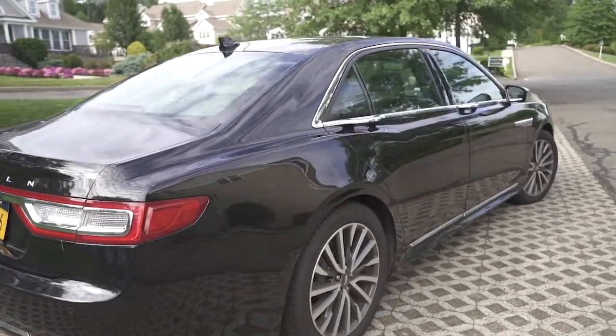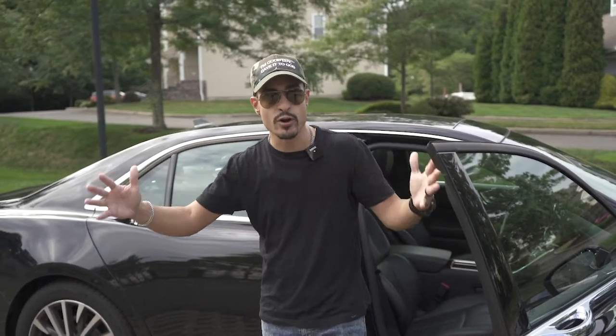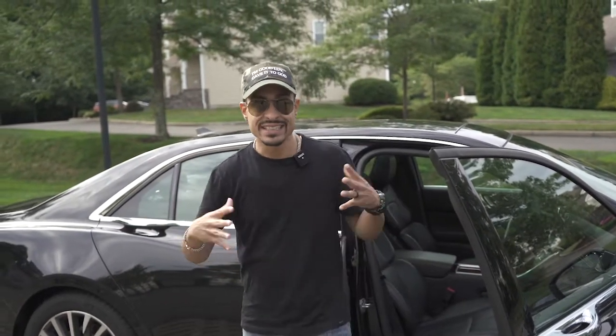The trunk, you can fit five bodies. I'm just kidding. Listen, you can fit like five suitcases in there. That's a little bit exaggerated, but the space is perfect for travel, for going far places, or you just need to get somewhere, a little vacation for a weekend, whatever, and you're with a few friends, boom, it's good to go.